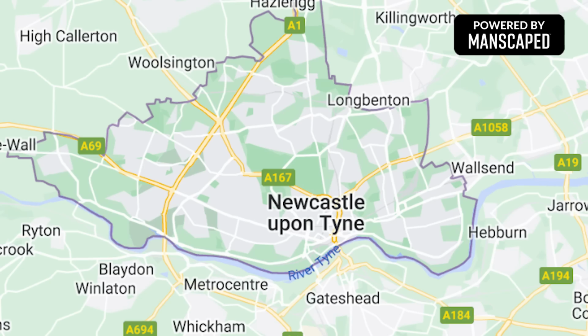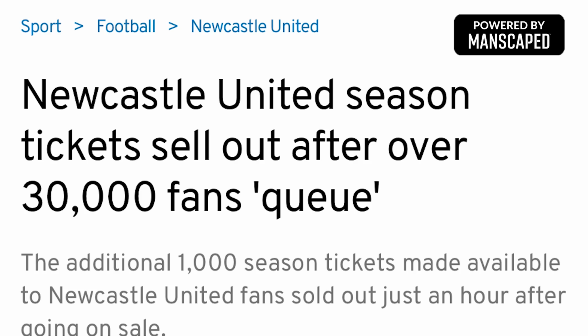I mean, right now, it doesn't take the Geordies much to get excited. Because, lads, it's a small city in England, right? I am telling you, if St. James' Park was a 90,000-seater, the club would still sell it out every single week. I mean, last week, 30,000 people queued for just 1,000 extra season tickets. The potential in this city is ridiculous.